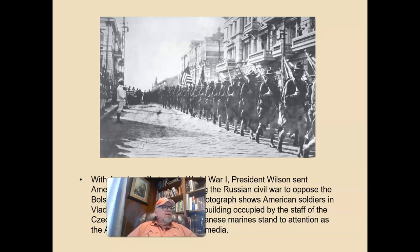Here's a picture of American troops marching in Siberia, of all places, in August of 1918. After World War I came to an end, Wilson sent American troops from Europe over to Siberia to try to help fight the Bolsheviks and to support the White Russians, that is, the pro-constitutional Russians. And obviously that failed because the Bolsheviks eventually won and united their country as the Soviet Union. This is in Vladivostok. See Japanese Marines standing at attention to the left as American troops march by.